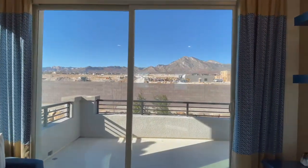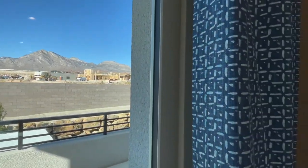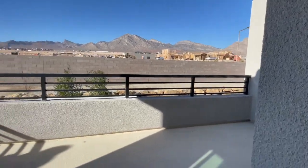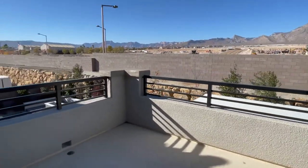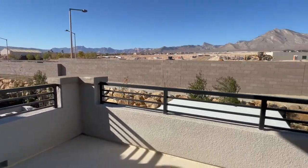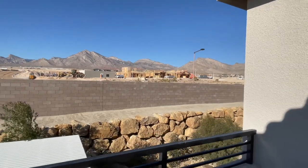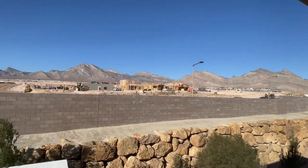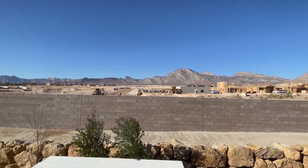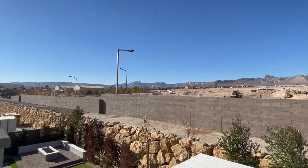Look at those views. And 9 times out of 10, to add this patio is extra, which is not bad since they already have the downstairs covered patio. So this one's pretty nice. Look at the mountain views. Now, of course, there's going to be tons of houses right behind it, so the views may not be as good. It looks pretty good.